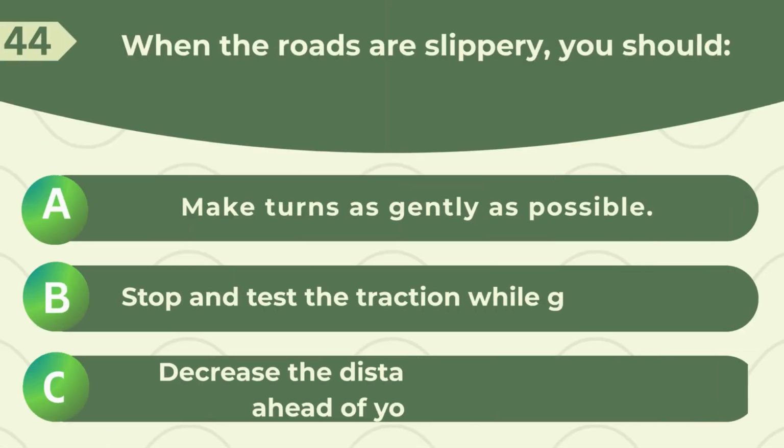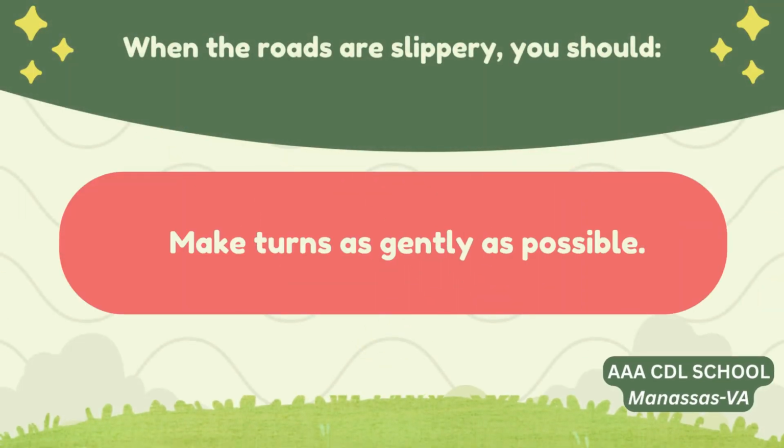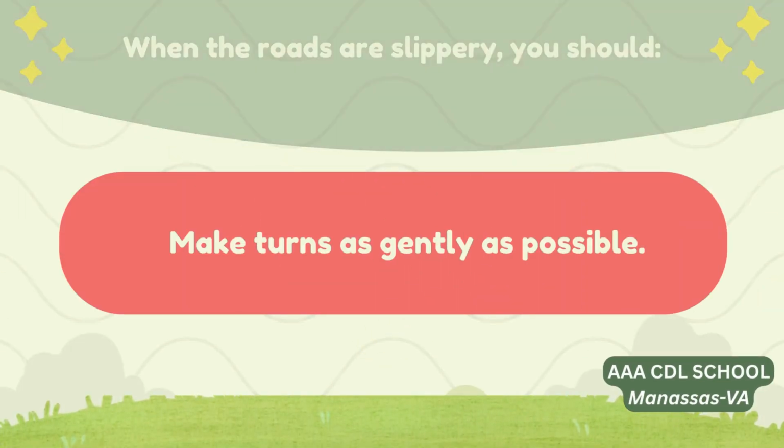When the roads are slippery, you should A. Make turns as gently as possible. B. Stop and test the traction while going uphill. C. Decrease the distance that you look ahead of your vehicle. Correct answer, make turns as gently as possible.